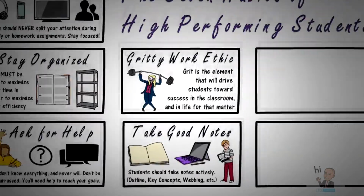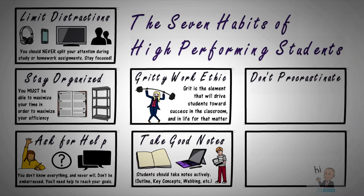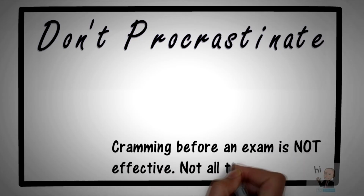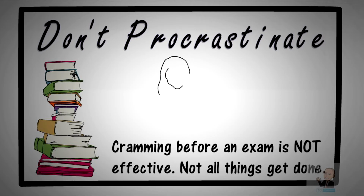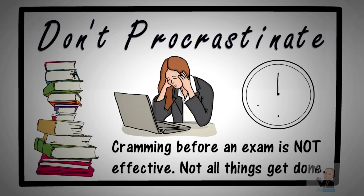Otherwise, what's the point? Getting towards the end, the next habit is to not procrastinate. Cramming before an exam is not an effective method of preparation. Not all things get done on the last day. The more and more you put things off, the more and more they'll pile up for you. Also, procrastination brings a lot of stress. Don't put all that pressure on yourself. Most teachers and professors give more than enough time to prepare for an exam, so use that time wisely.